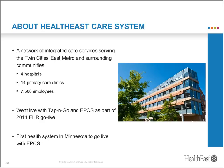A little bit about HealthEast Care System. For those of you who do not know about us, we're a network of integrated care services in the Twin Cities, mostly in the St. Paul, what we call the East Metro area and the surrounding suburbs. We have three short-term acute care hospitals and one long-term acute care hospital. We have 14 primary care clinics. We also have quite a few specialty clinics embedded there and in other places as well. We're at around 7,500 employees.